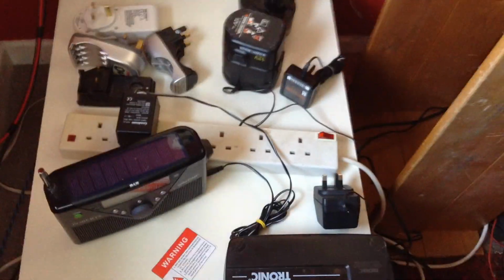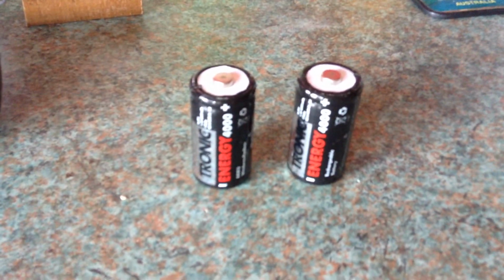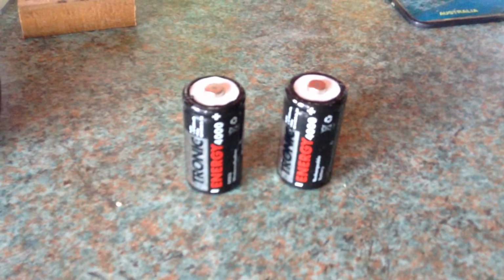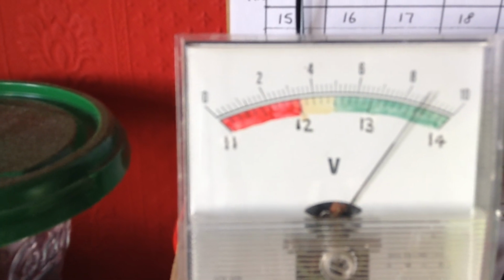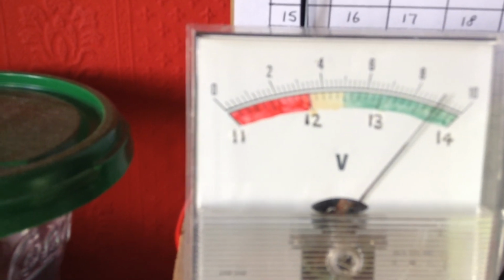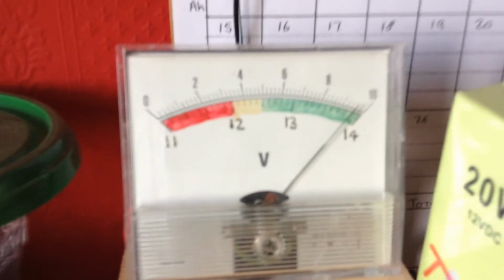So I charged all my devices yesterday. I was using the AC charger and the inverter to charge the C-size batteries. They were on all day and all night, charging those up with the AC charger and the inverter, so they are done now. If I show you the meter, as the sun comes out, it approaches the 14 volt mark.